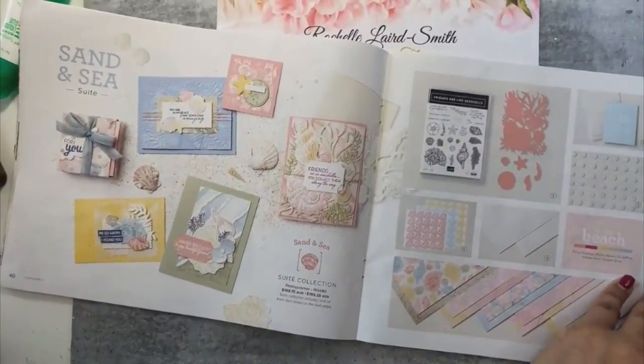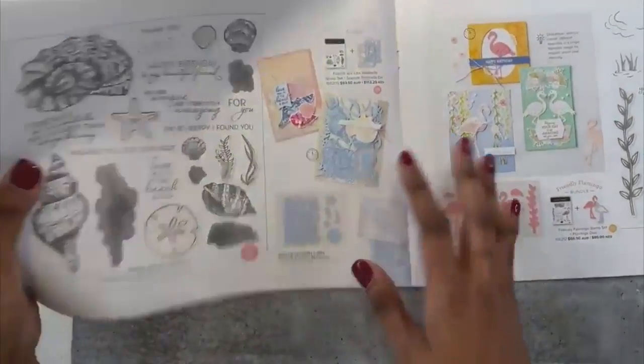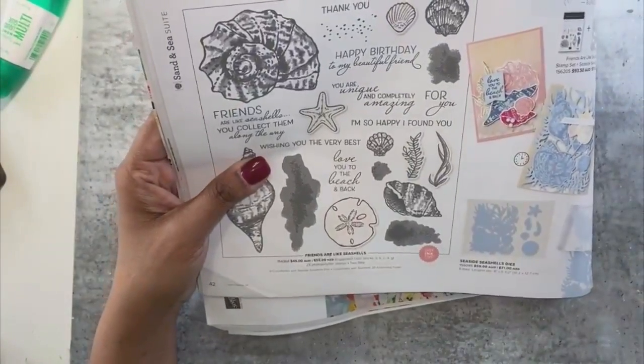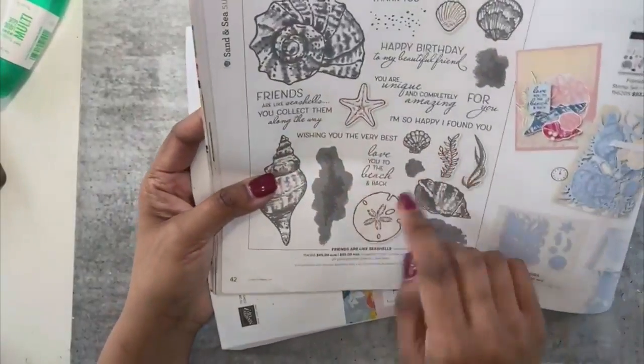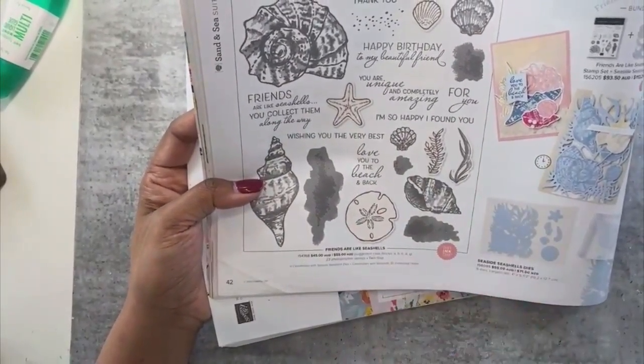I'm just going on to the catalogue again. So you see those shells there, you can see in the catalogue how large it is. They're really nice. And lots of sentiments. I like that too. When I buy a stamp set, I go, okay, it's got a nice mix of sentiments on that.